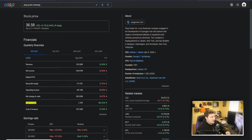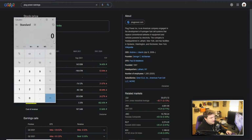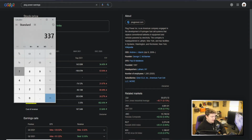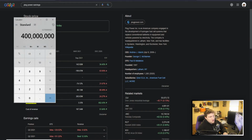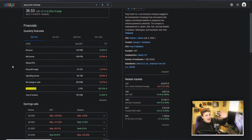So they are really, really looking good with cash on hand. If we do a little calculation here, they're losing $106 million, but let's just make it even numbers, so $100 million a quarter. So they're losing $400 million per year right now. And if we divide the cash on hand they have, 3.37 billion, by the 400 million that they're spending, they have 8.4 years worth of money on their balance sheet that they can pay for without having to worry about running out for 8 years.